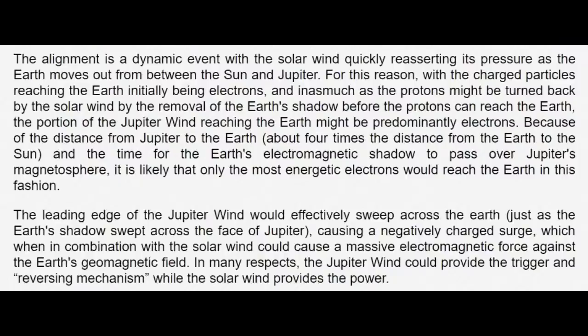It says the leading edge of the Jupiter wind would effectively sweep across the Earth just as the Earth's shadow swept across the face of Jupiter, causing a negatively charged surge which, when in combination with the solar wind, would cause a massive electromagnetic force against the Earth's geomagnetic field. In many respects, the Jupiter wind would provide the trigger and the reversing mechanism, while the solar wind provides the power. Think about that, guys. That's what we're seeing.